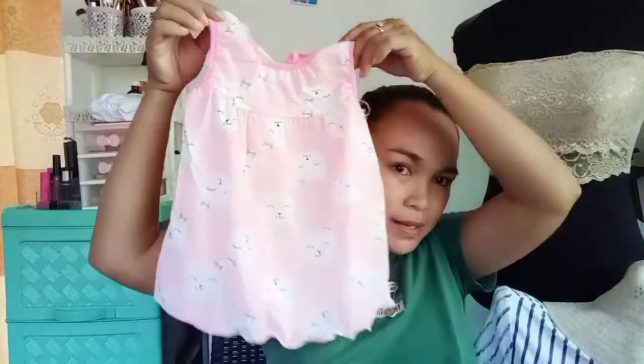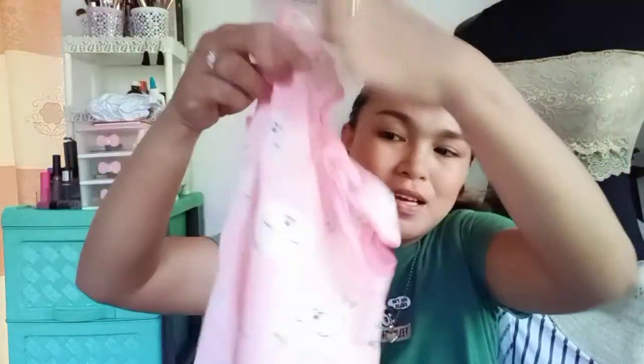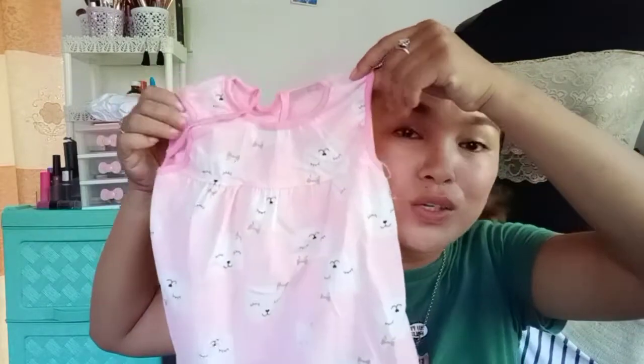Next on the parcel is this one. Charan! It's a baby pink baby dress. Like that. Yan siya. Meron siyang cut design. Ayan. Very cute. I thought hindi ko pa siya magustuhan, but it's really cute talaga mga Ka-Dangz.